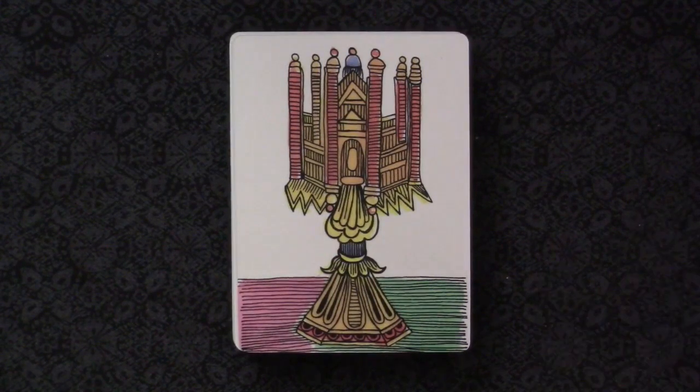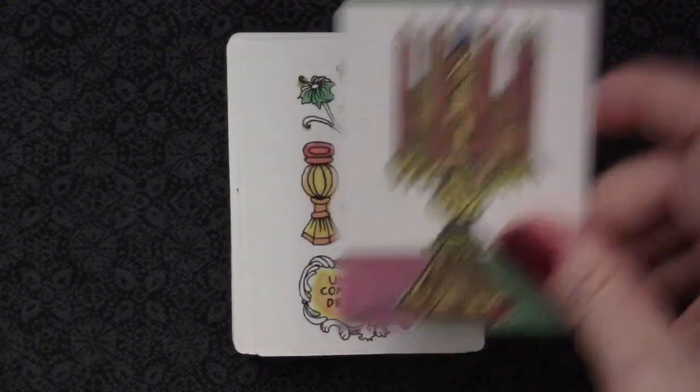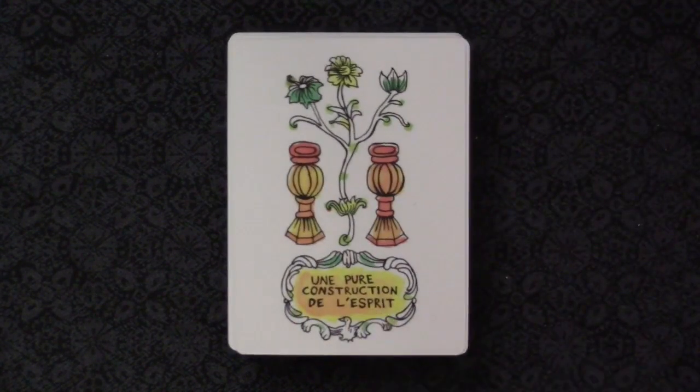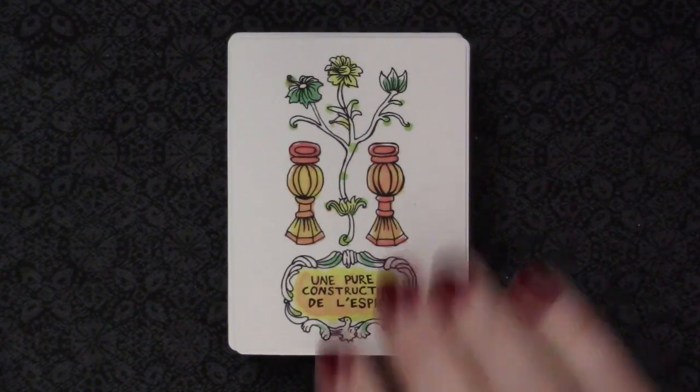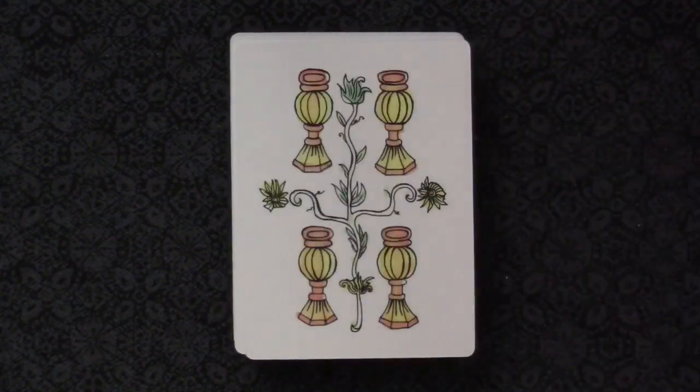Now, I know that not everybody's cup of tea. Pip decks are not everybody's cup of tea, but they are definitely mine. And these are so beautiful. This Ace of Cups. I'm going to leave the aces out and come back. Look at this 2 of Cups. Look at that. Oh, and the 3 with the growth.